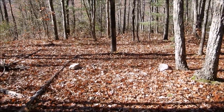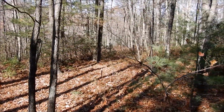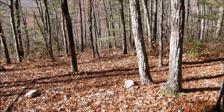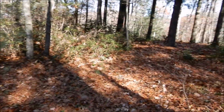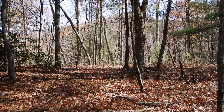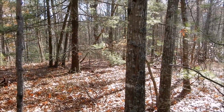Kind of close to the trail though. But if you went back in narrow ways or over the side of the hill here just a little ways with a hammock or something, nobody'd even know you were back there. So anyway, I'm heading back up here to this ridge line and continuing on this way.